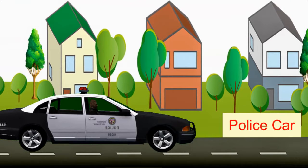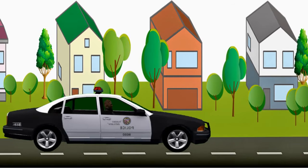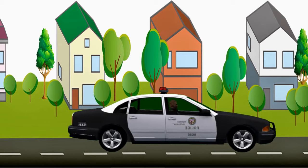Police car. A police car is a motor vehicle used by police. It is used to assist with their duties in patrolling.